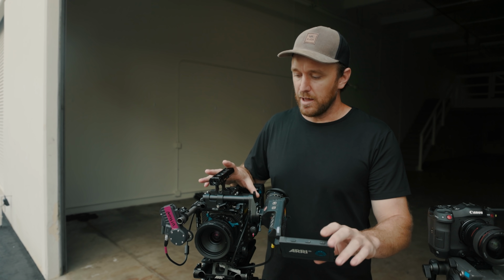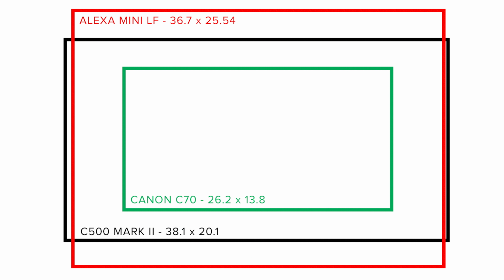This is great for that because all the vertical resolution, it's 25 millimeters tall on the sensor, compared to a C500 Mark II, for example, which is 21 millimeters tall. The C70, without the speed booster or with the speed booster, it's 13 millimeters tall. So it's a significantly smaller sensor we're talking about. And I was using the speed booster on the tests.